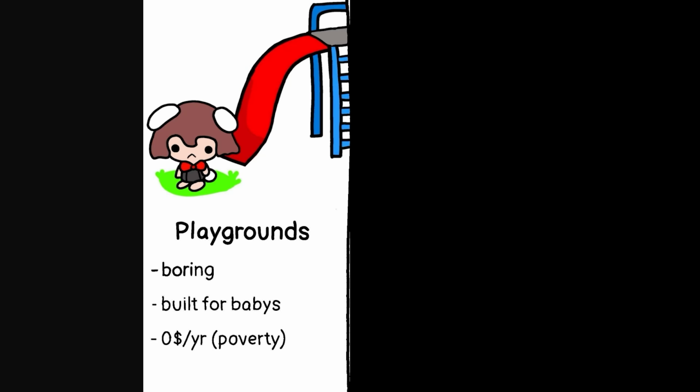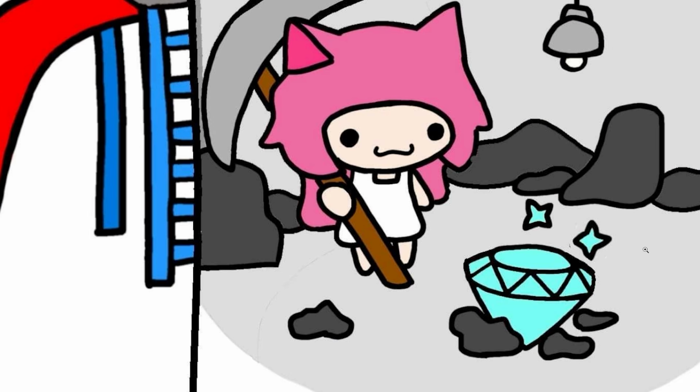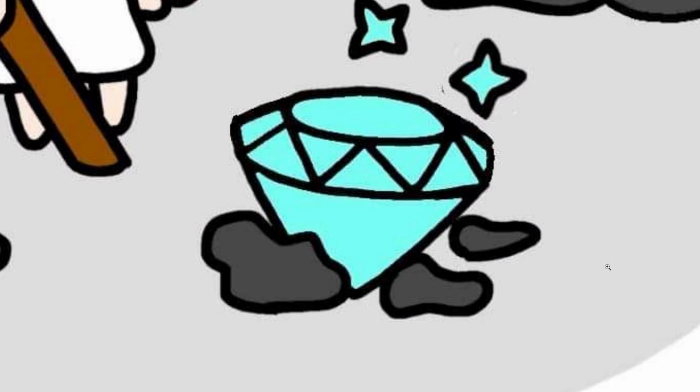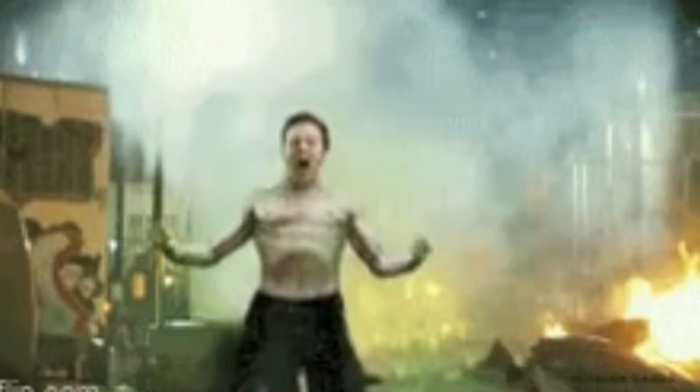Playgrounds, boring, built for babies, and you get $0 a year. You're living in poverty. Meanwhile, coal mines, cool rocks, Minecraft IRL, 240,000 a year, and 5 playgrounds. Well, the mine itself is kind of like its own little playground. Who doesn't want to search for diamonds down there? Me, after drinking the tap water in Philadelphia. Okay, I clearly need to buy a ticket to Philly immediately. Try to get some of that radiation.